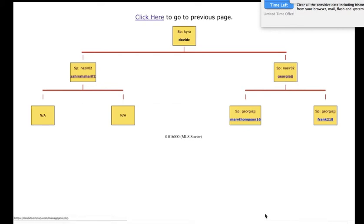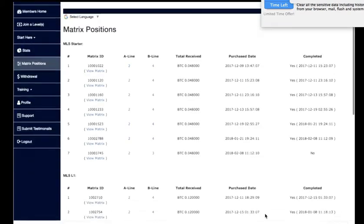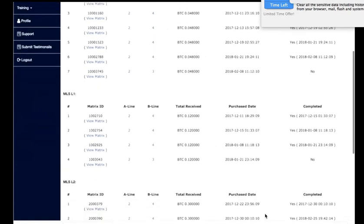Now, when we tell you to level up, it's important. Let's say you're in a stagnated community, but your thinking is, I'm not going to level up because I'm just going to fall into another stagnation.